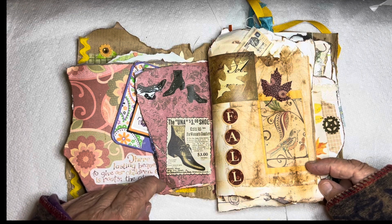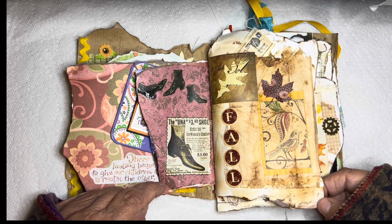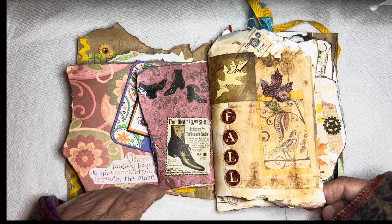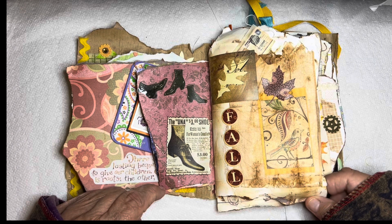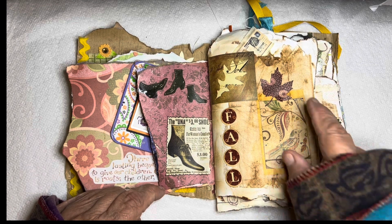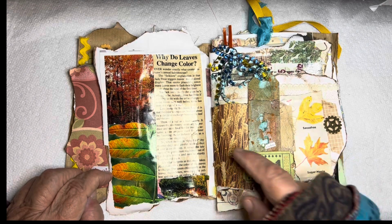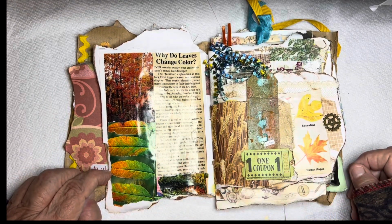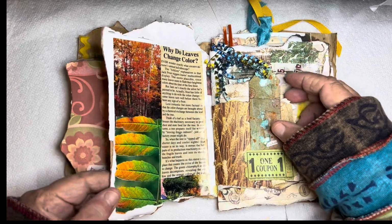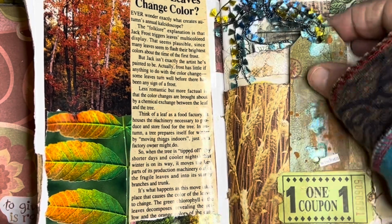And then when we turn the page, it's a shoe with other shoes, because fall is the time that you wear your shoes again. Not me, I'm barefoot all year round, but normally fall is the time for most people to put their shoes back on. And then this is just a decorated page for fall. And then a little story about why the leaves change color, which was very interesting. Stop the video and read it if you'd like.